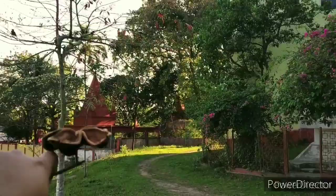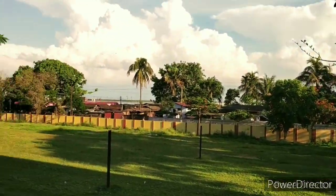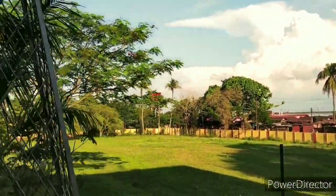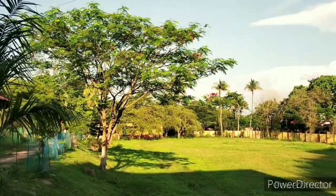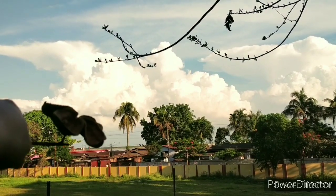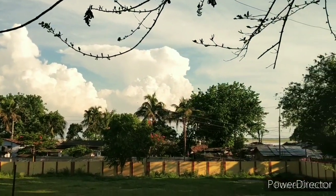So right over there is a Shiva temple, and next to it is this massive field. Look at the clouds. I just get mesmerized by the view here every time I come. Also, you can witness the Brahmaputra river. It's clearly visible from the place where I'm standing right now.